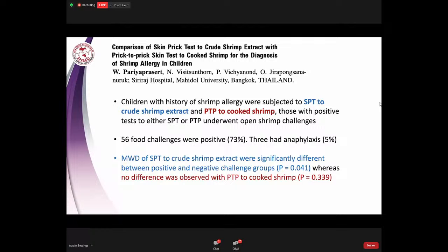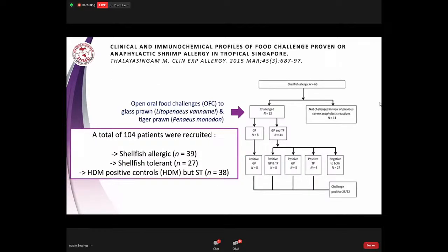So the stability is good, but the performance highly depends on the method that you use, the extract that you use. So we still need more data on that, and whether we can use prick-to-prick test for the diagnosis of shrimp allergy. Another more objective test that we can consider, of course, is IgE quantification tests.